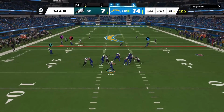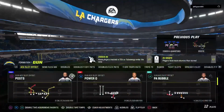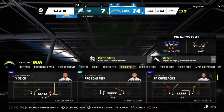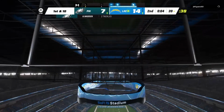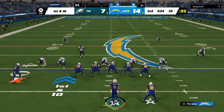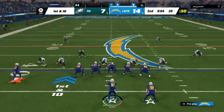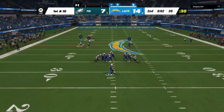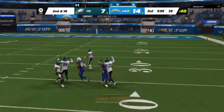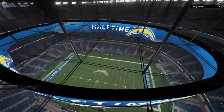On 1st and 10, Herbert finds the open man. It's Mike Williams. And with just 4 seconds left in this first half, a timeout call. The final shot before the break for Herbert. And just not enough on the throw there. Down around his feet and incomplete. And that'll do it for the end of the second quarter.